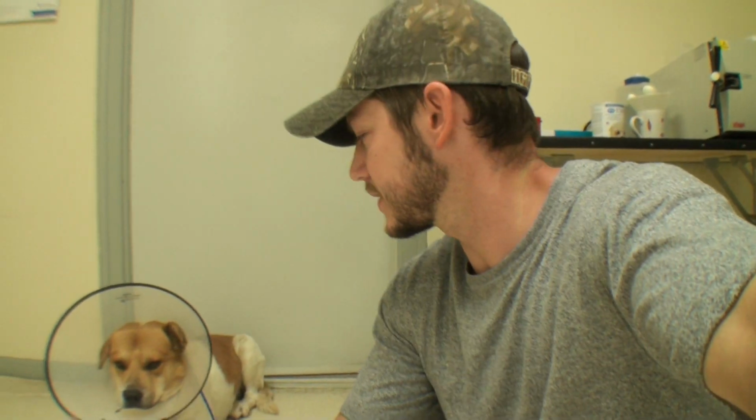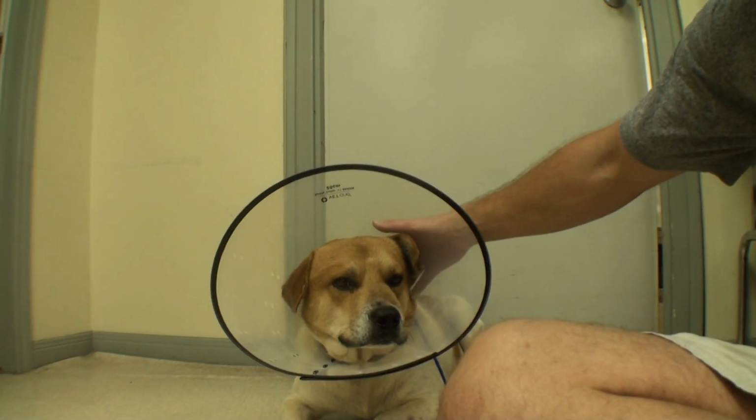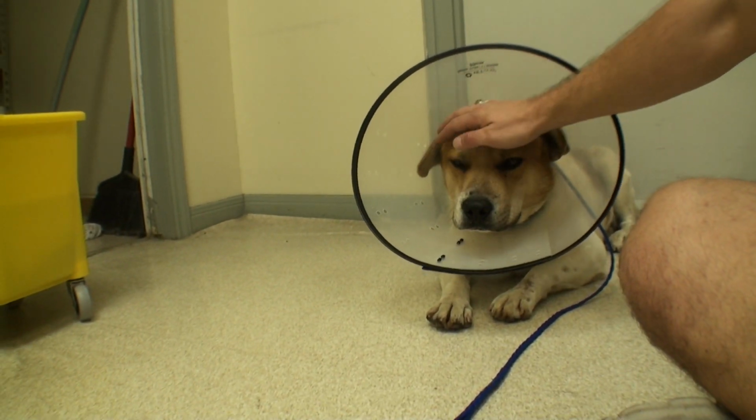And normally we have these dogs for several weeks, so dogs like this get used to us and they realize that we're not here to hurt him, we're here to help him. We are gonna send him home tomorrow though, so he's not gonna have as much bonding time, but I'm gonna try my hardest right now to win him over. Good boy. Can I touch your head? Good boy.